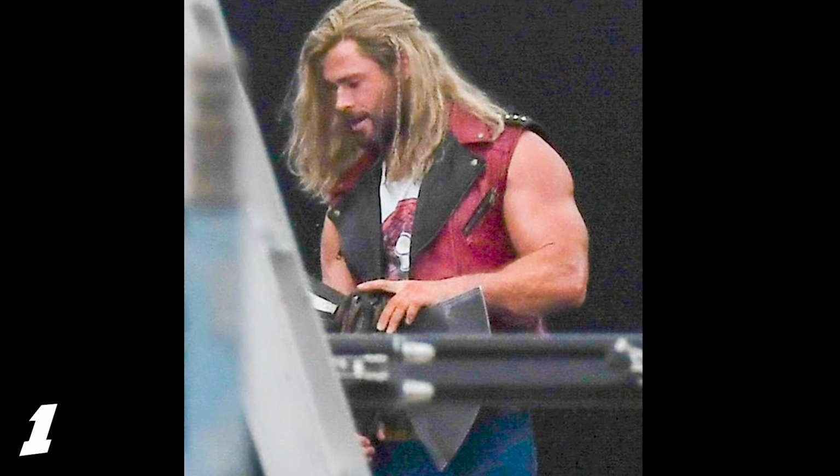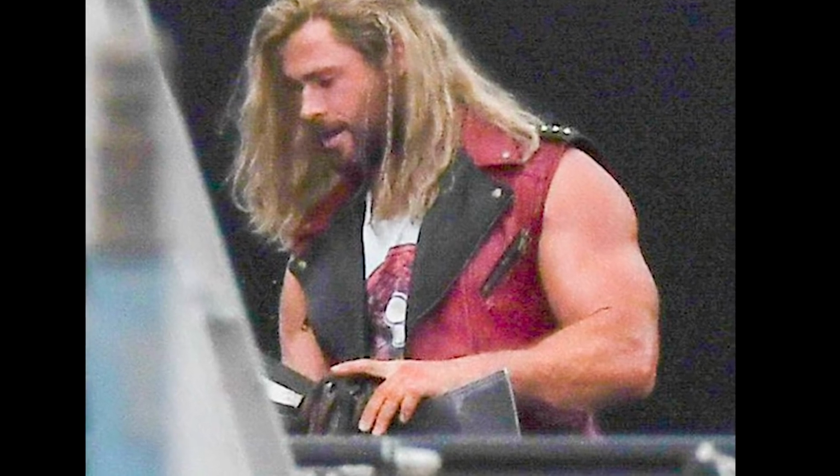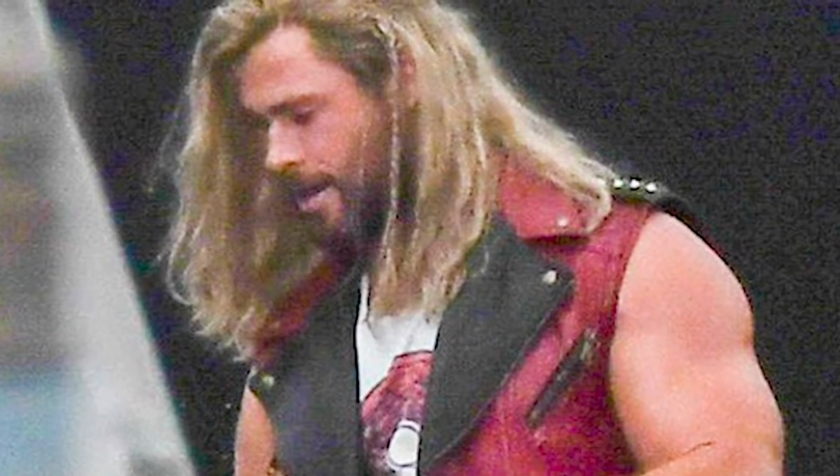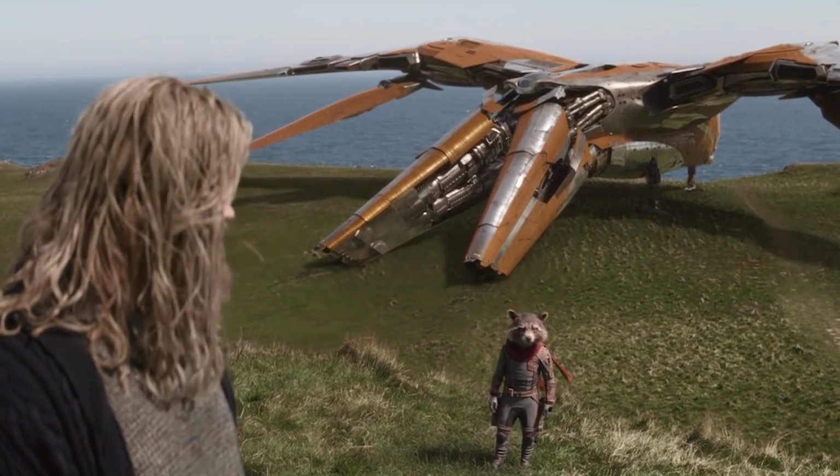But just starting with the big stuff first, we'll start with Thor's new look here. Thor would like you to buy 2 tickets to the gun show. Go in sleeveless just to show off all the work he's been doing trying to lose all that weight since the end of Avengers Endgame.